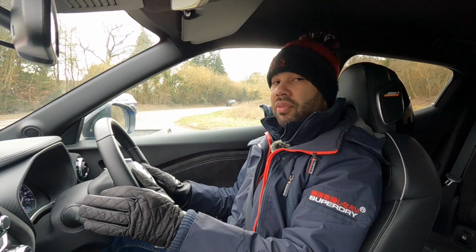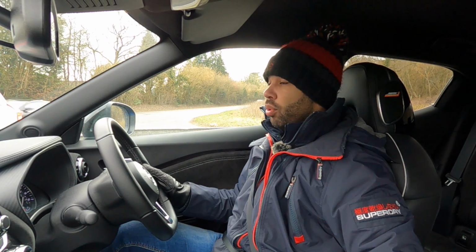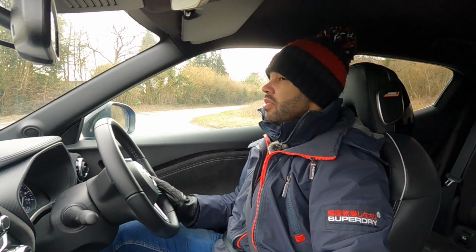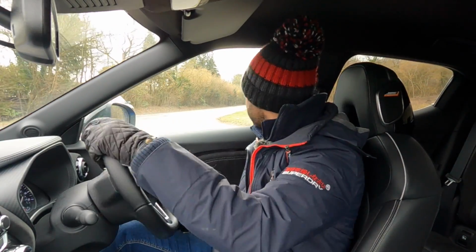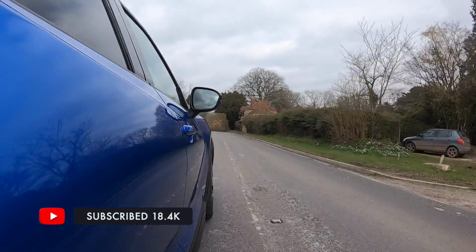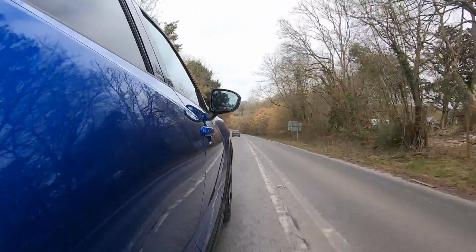Now, you do have 3 driving modes. You have standard, eco and sport, all of which are pretty self-explanatory. In sport mode, the Juke Hybrid can be somewhat rewarding to drive. Now, I'm not going to go out on a limb and call it a driver's car, but it's not bad.